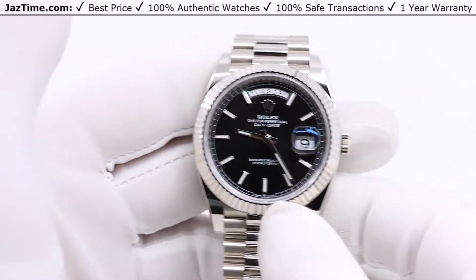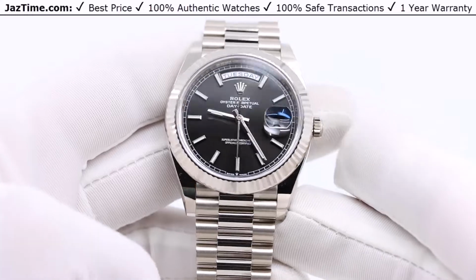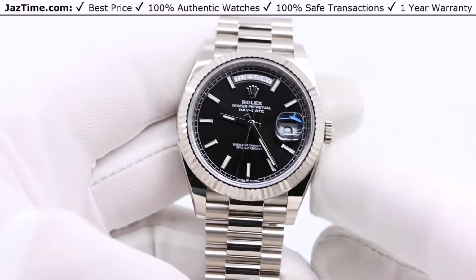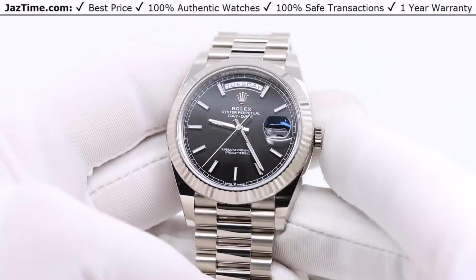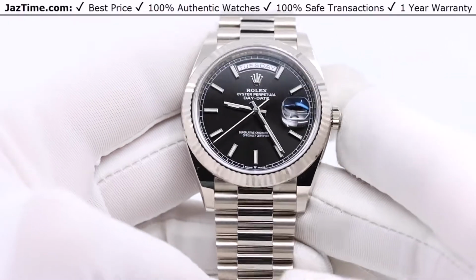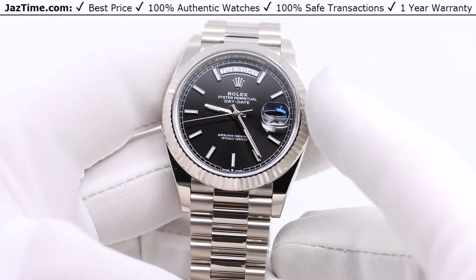Today, I'm going to be reviewing the Rolex Day-Date 40 White Gold, reference 228239, with a black index dial. I'm going to talk to you about the bezel, dial, case, bracelet, movement, try it on, and give you my thoughts. This watch is the Day-Date 40.